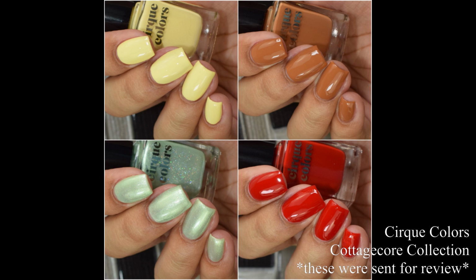This is a 4-piece set of 1 sparkly shimmer and 3 creams.